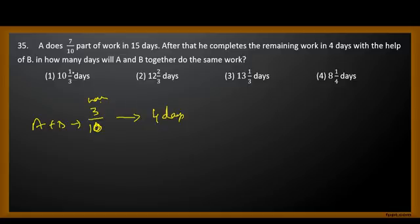Now what is the question? How many days will A and B together take to finish the same work? Simple. To do 3 times the work, they will take 40 days. To do one work, they will take how much time? 40 by 3, which equals 13 1 by 3 days.